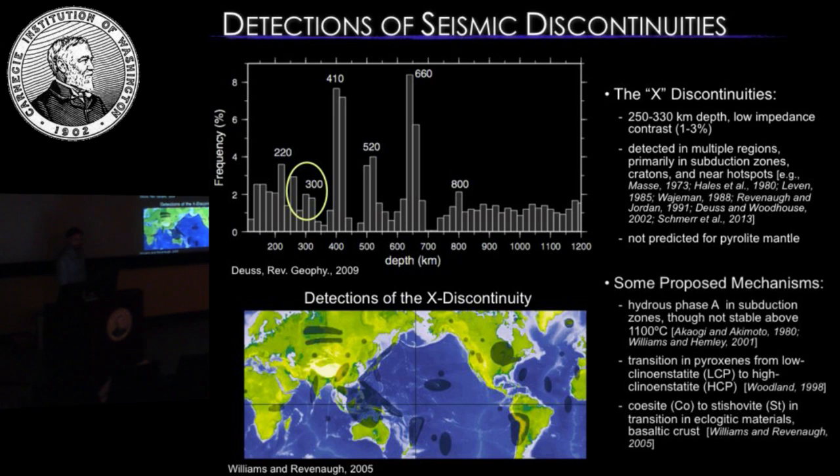Sorry, Nick? Sure. How are you defining discontinuities in that plot? Because if you're focusing on the 300, there are other areas on that plot that are higher in terms of frequency that you haven't applied this discontinuity to. So you're saying like these areas? Yeah, or the shallower ones.